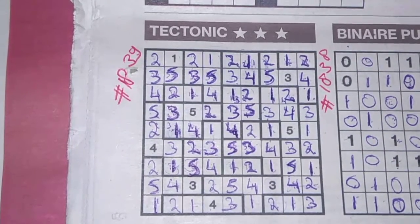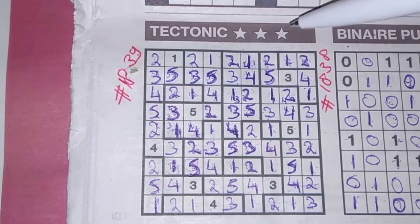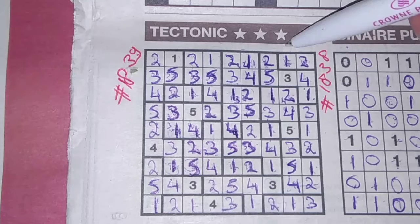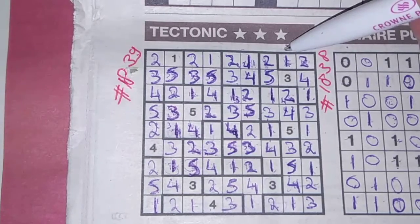Finished in 16 minutes. Alright. Great Sudoku. I like this Tectonic. It's solvable. Yes.